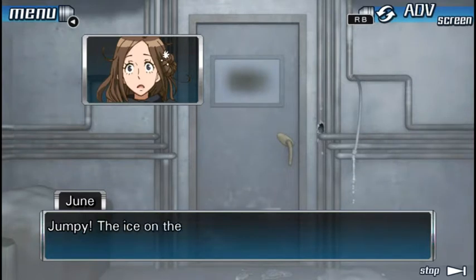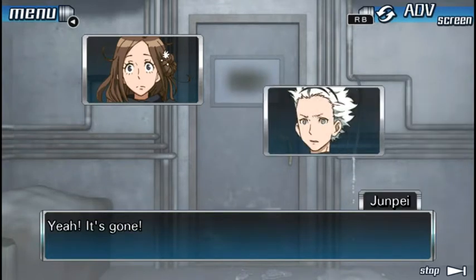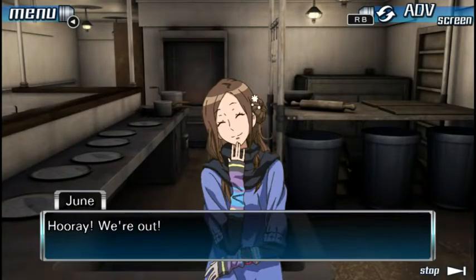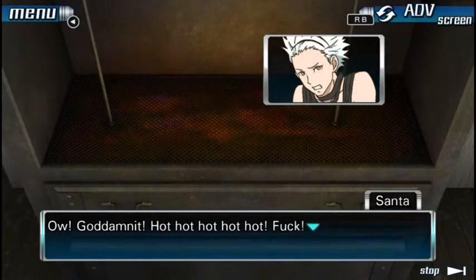Jumpy! The ice on the door! Is it gone? Yeah, it's gone. The blast must have shattered it. Alright, let's see if it opens. Hooray! We're out! Move! Oh, god damn it!